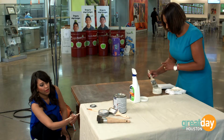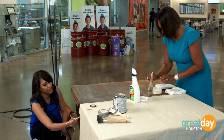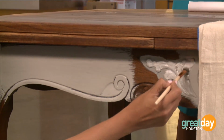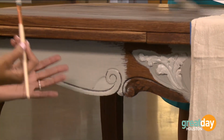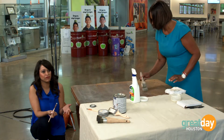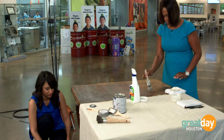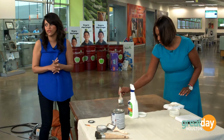What I like is that when it dries, it's dried, it's there for good, but you have time to move it around. Exactly. You really can't mess it up. And if you do, call us. We'll help you out. Yeah. All right. So you can see we're almost halfway done, if not 75% done with this table. So this is a really easy makeover for you to do. It's not going to be a 2 or 3 month project just for this one piece.